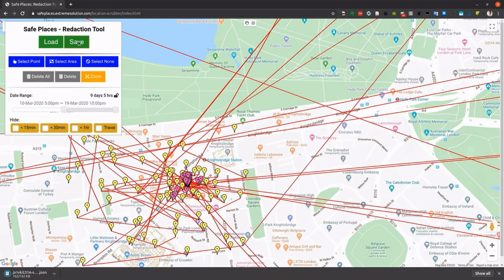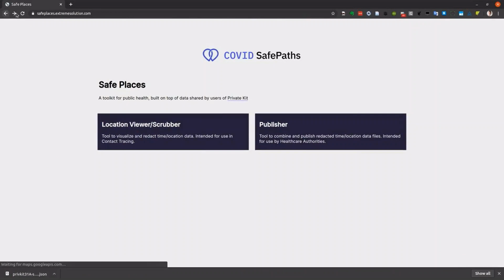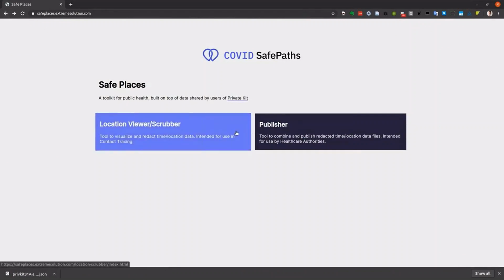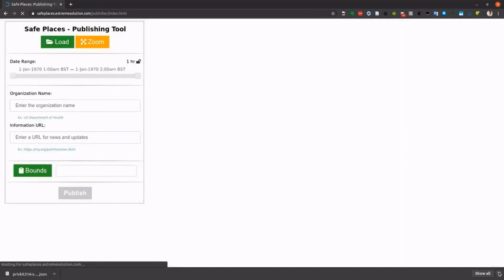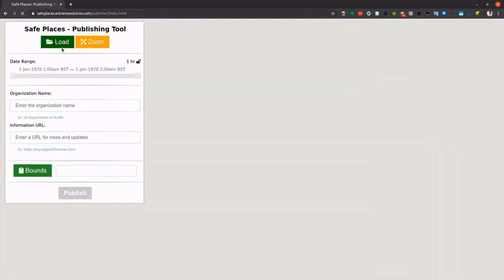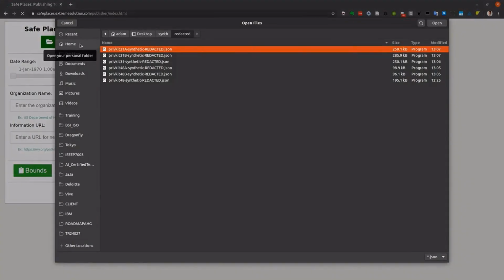So I save out the redacted data. Currently that's a file-based system, but it's moving to a database structure imminently. I'll go into my publishing tool where I can combine and publish different redacted time and location data files. This is important from a privacy perspective as well. Location data is very, very hard to anonymize, and if you have location data of just one person, it's even harder to anonymize.